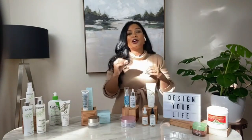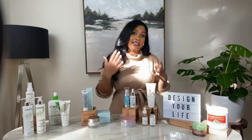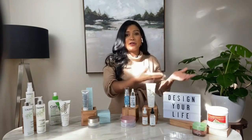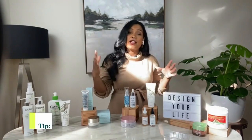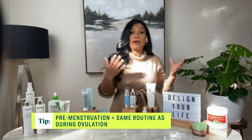Now, pre-ovulation goes on into ovulation, and we're still experiencing good skin, but in this 3rd stage, we're going to notice that our pores will get tighter because our skin is swollen, and our oil production is going up. So we have tight pores, more oil. It is definitely setting up the foundation for hormonal acne. So this is the time in stage 3 that you want to consider using clarifying masks, purifying masks, or also include some serums, blemish clearing serums, sebum clearing serums to help manage the oil production during this time period. And continue that into stage 4 as well, which is pre-menstruation.